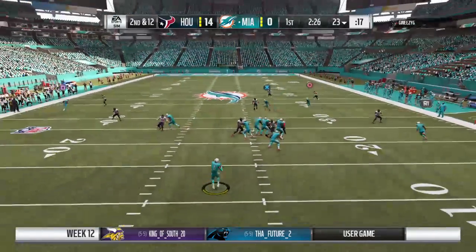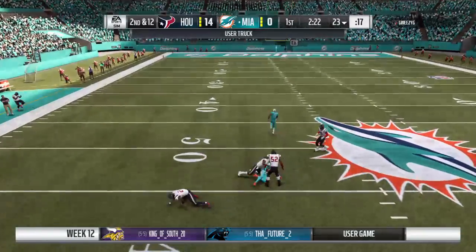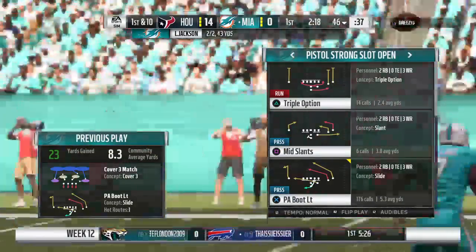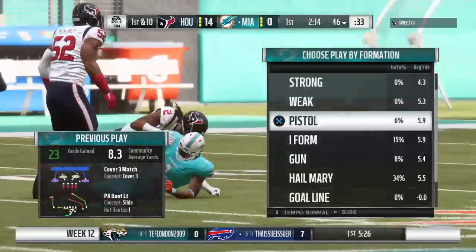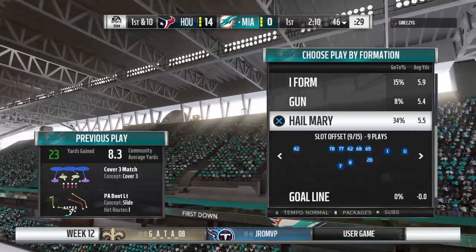On second down, Jackson. Wide open receiver, complete. And they work this well upfield across the 45. 23 yards on the play. So on that play offensively, they were in the crossing route. Defense was in zone coverage.